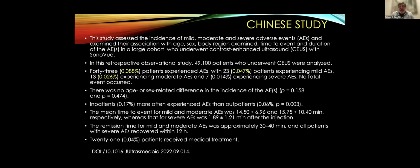And I think Jordy mentioned that sometimes some cardiac acute things may lead to an increase in minor AEs. So the mean time to event for mild and moderate AEs was 14 minutes and 15 to 16 minutes, respectively, whereas severe AEs occurred quite rapidly, within 2 minutes after the injection.